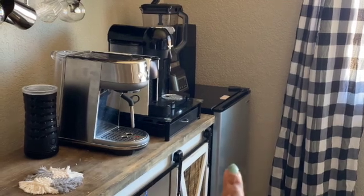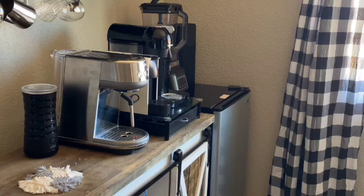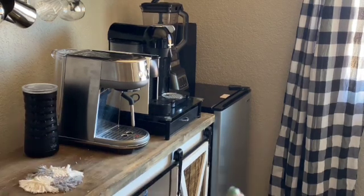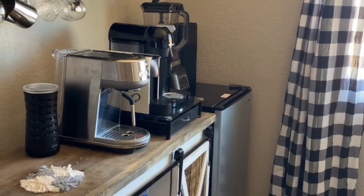That is our mini fridge where we keep all our coffee drinks, like our cold brews, the creamers, and all of that, because we have a small regular refrigerator and it was just too tight. So we picked that one up.